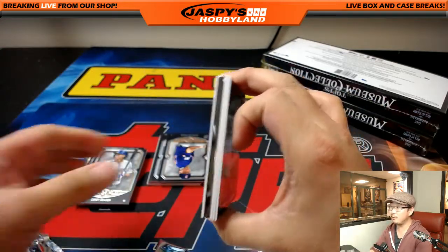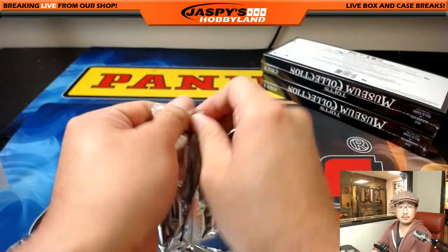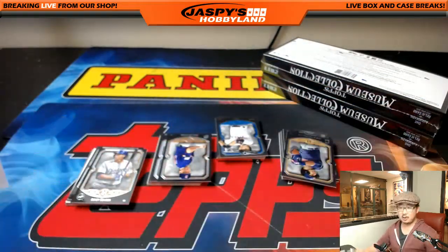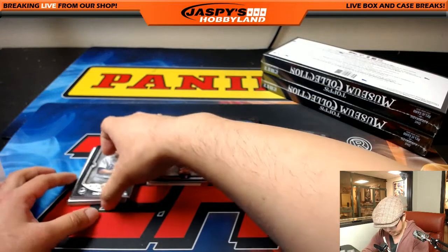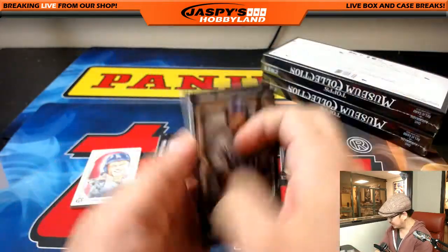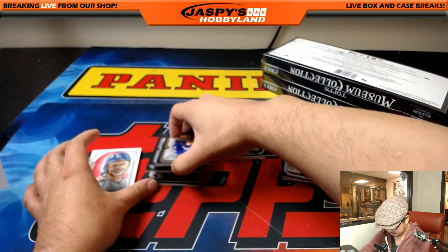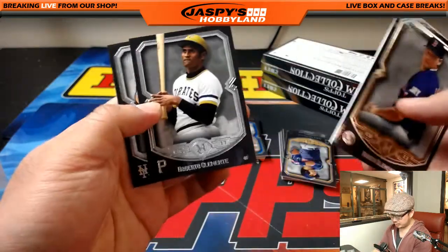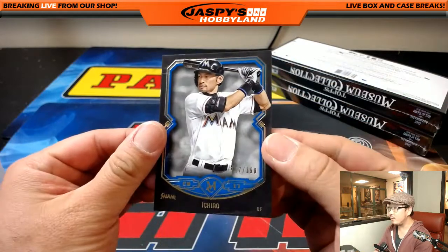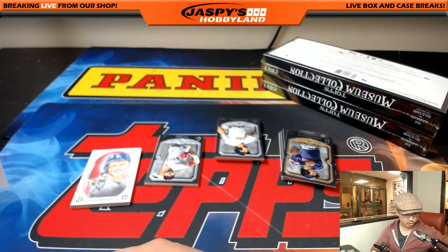Whoa, silver frame. Silver frame, silver frame. It's big hit time at Jaspys. It's not even Christmas. I don't know why I'm singing that. Corey Seager, Ozzie Smith, Albert Pujols. Roger Clemens, Clemente, and Piazza. And we have Ichiro out of 150. That's a little something for Junior and the Marlins.